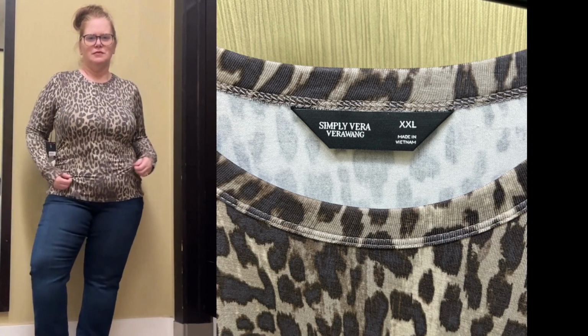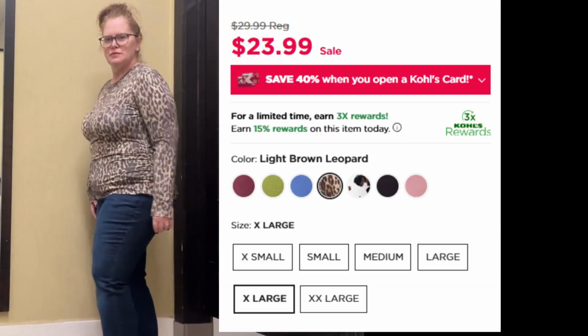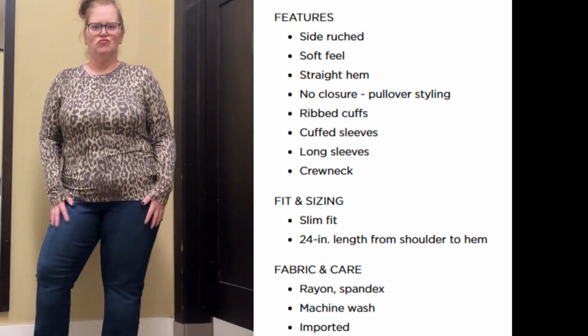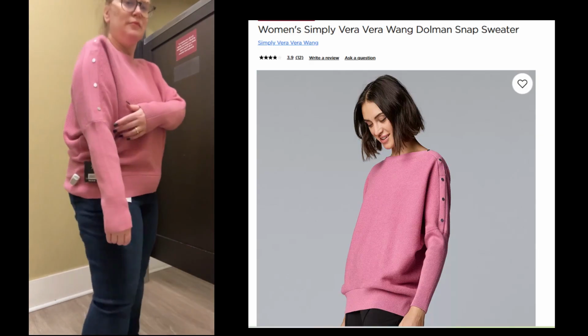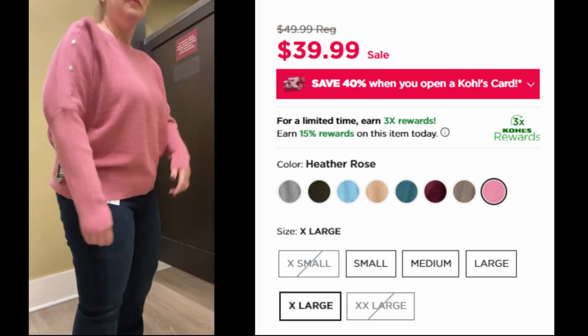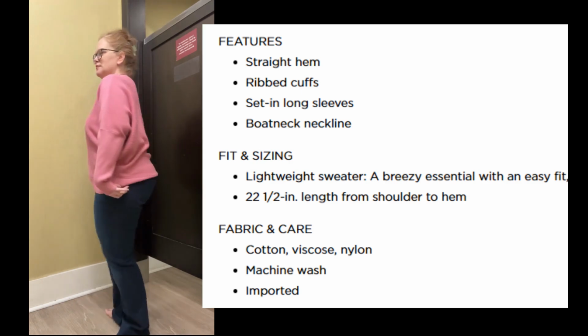Okay, this shirt, it was an extra extra large. They didn't have an extra large in the store. And look how tight it was. So this one, I definitely say size up. This sweater I thought was very comfy. I like how it fits, how it felt on, the little detail.